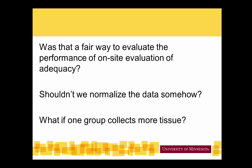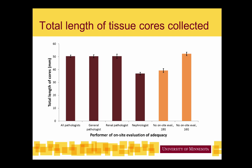So again, I approach the same question that I approached before with the performance of the biopsy. Is it a fair way to compare groups just by sheer numbers, or should I normalize it based on the amount of tissue provided? And so that's what I did. We looked at the total amount of tissue from the angle of who's performing on-site evaluation. And we could say that the nephrologists, whether they're doing the biopsy themselves or performing on-site evaluation, are collecting less tissue. The tissue that they're dealing with is less.